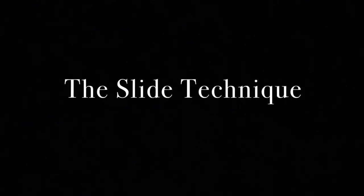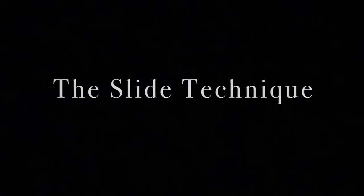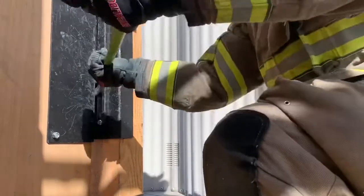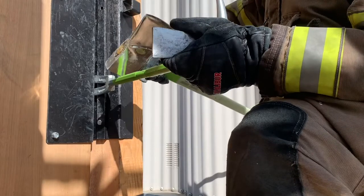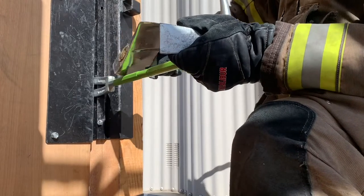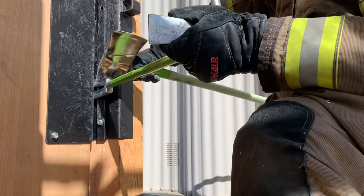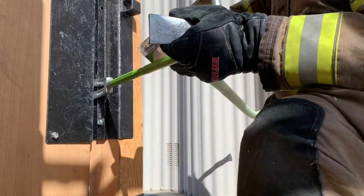Here's another look at the slide technique. This technique was originally used for confined space forcible entry, but it has a lot of carryover when it comes to limited visibility, just because you're maintaining contact with both of the tools that you're using. While that axe is sliding down the halligan, you're ensuring that you have control of both the axe and the halligan.